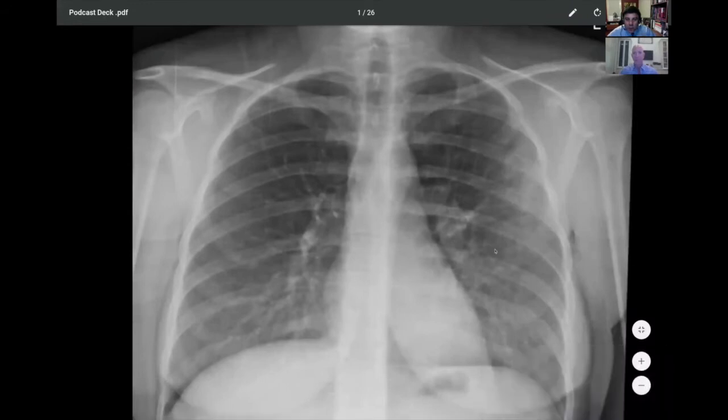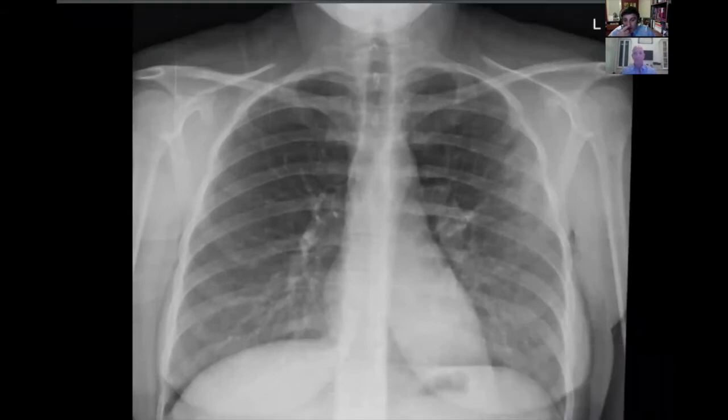Right. Before we get into actually looking at the individual films, maybe you could give our audience your methodology, your approach toward looking at chest films, because I know I probably look at 15, 20 chest films a day in my practice, when I'm working clinically. You must look at hundreds. How do you do this in a systematic way so you're not missing anything? Are there any pearls that you can give our audience on how you approach chest x-rays?